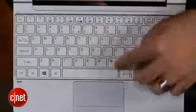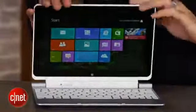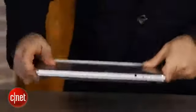I'm just saying. That being said, as a tablet, this thing works great. The keyboard, I found the keys were very shallow. I missed a lot of keys while typing. It's not really the best keyboard experience, and it is a little bit awkward when you put the two parts together. It looks like a clamshell laptop, but not the prettiest one you've ever seen.